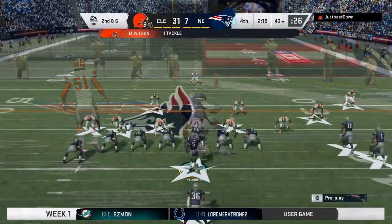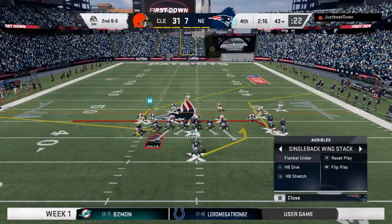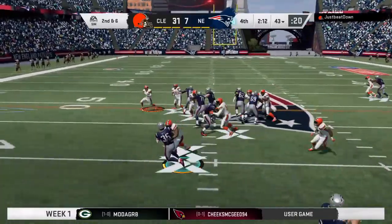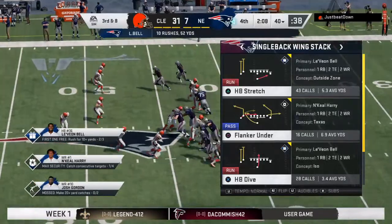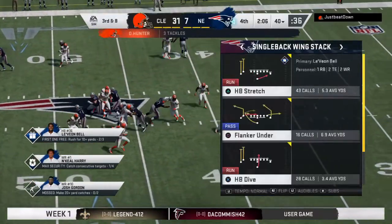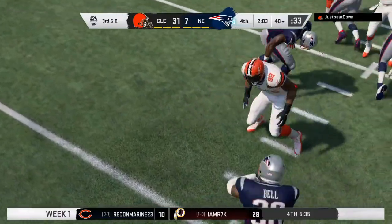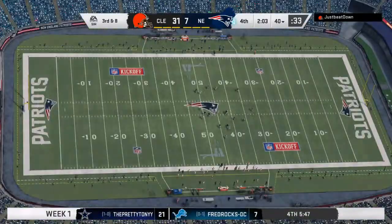And this is why you work on your tackling. Tackle them after the catch, inbounds, keep the clock running. Just go ahead and bleed the game out that way. On second down now, it's Bell, and he is met in his tracks behind the line of scrimmage. This will be a loss of 3, and now a much tougher third down looming.